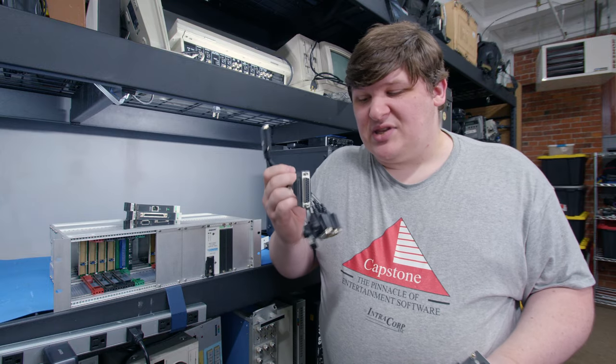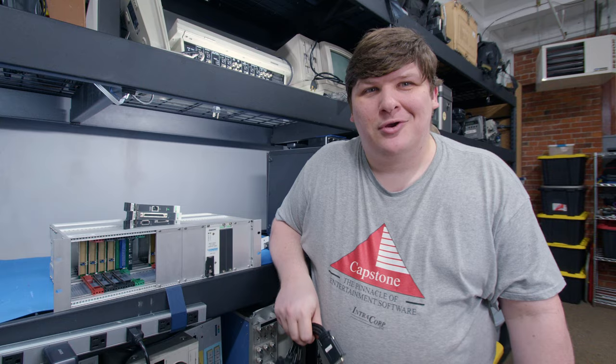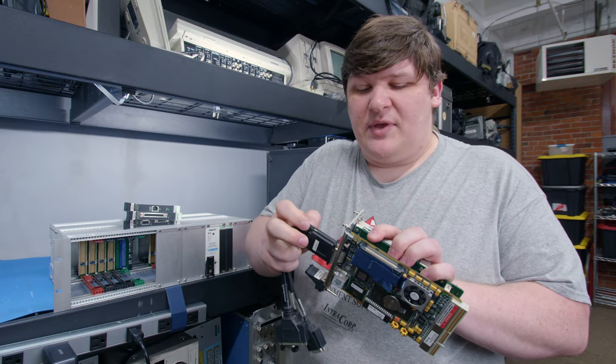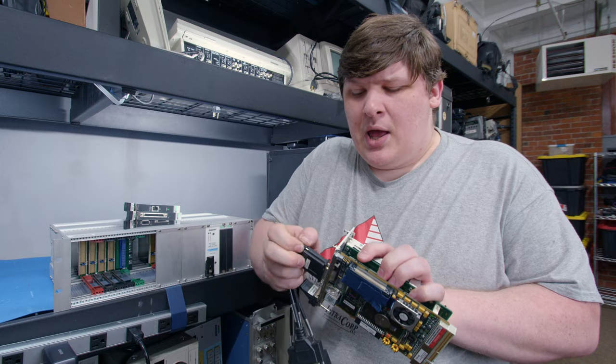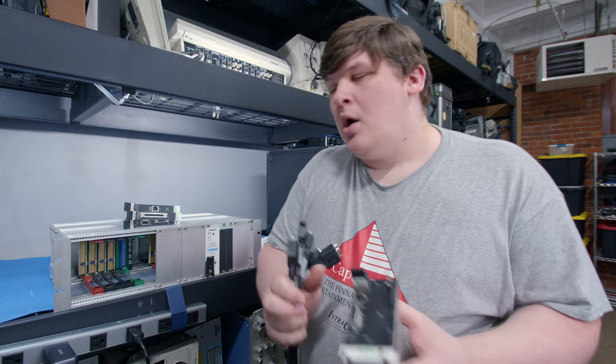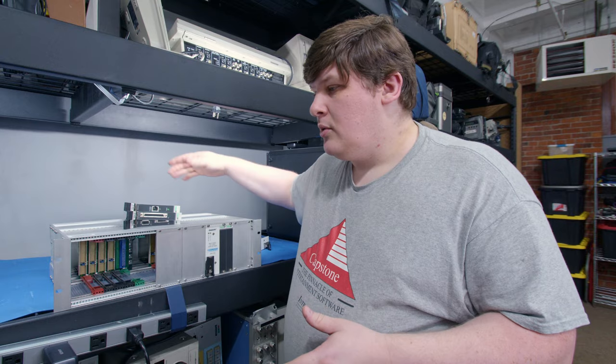Here, if I ever damage this, this thing basically goes in the trash. But hey, I can't think of a better way they could have done it. You know, it's a single connector. It gets you everything you need. Except, of course, for video. Like I said, this thing has no onboard video. And that's where we get into the peripherals.